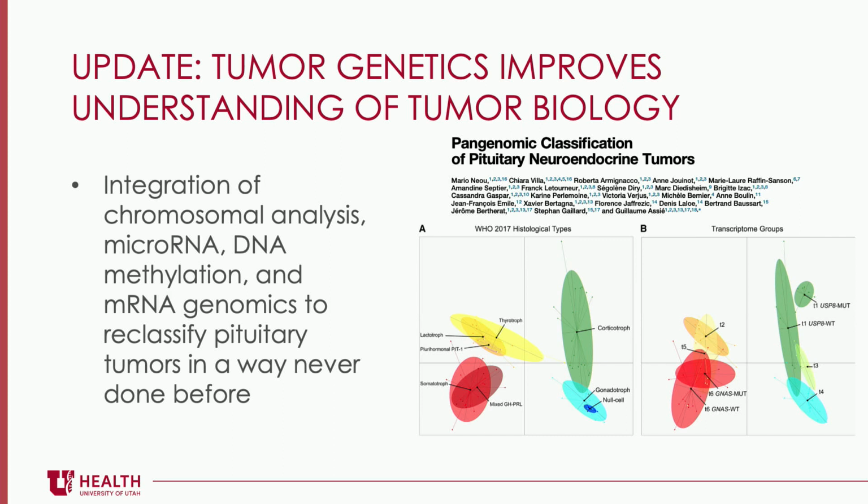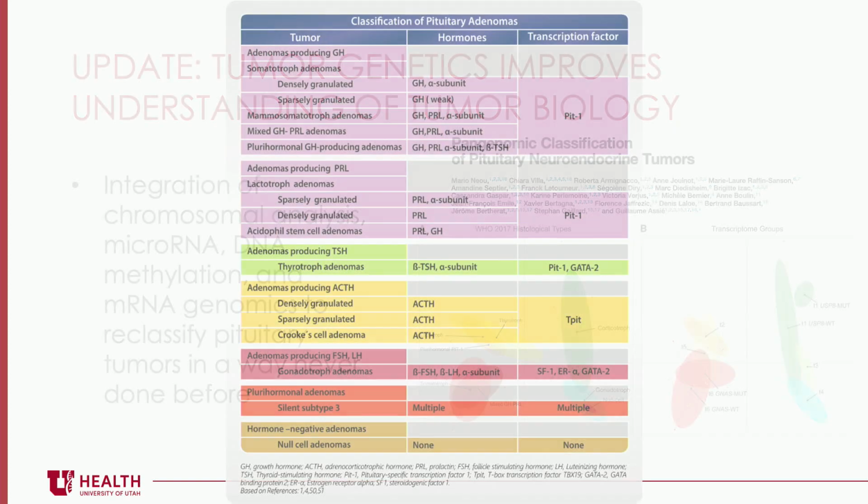This is a study integrating multiple genomic platforms and showing that you could essentially better categorize pituitary tumors, something we've known for 100 years since Harvey Cushing started defining these, but we could better categorize these tumors based on their mutational profiles in a way that you can't do with just histology alone. And this is happening for every subtype of neuro-oncology tumor, probably in every kind of oncology disease that exists also.